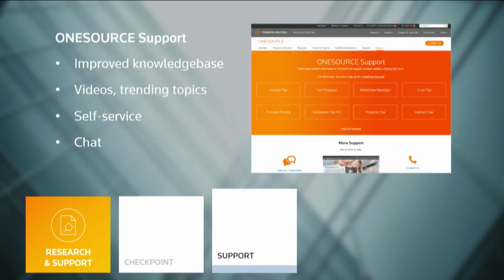And I'm happy to announce that as of today, we have a brand new support system that we've launched to make your support experience better than it's ever been. We've improved our knowledge base. We've got richer content, including how-to videos, trending topics, and we now have just about every channel imaginable for you to interact with us. So if you want to go find answers on your own, we've got great self-service capability. If you want to chat with us, you can chat. If you want to email, you can email. If you want to call us on the phone, you can do that. It's really quite amazing, and outside the doors here, you'll find a services and support booth that you can stop by to see what we're doing on the support side.